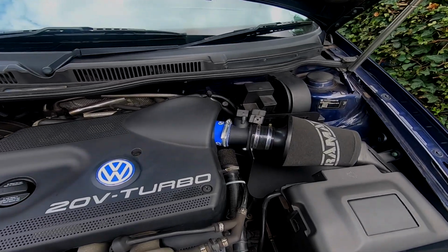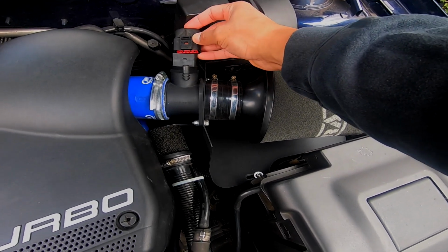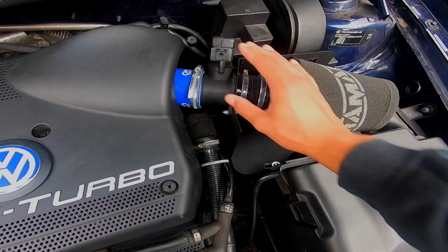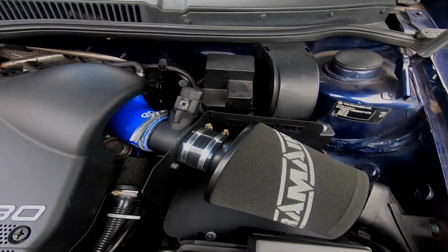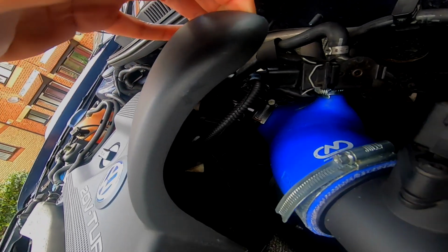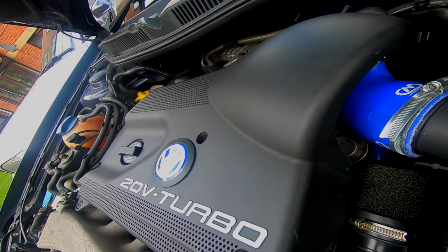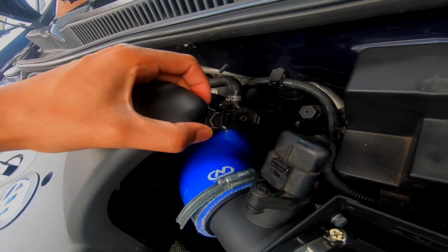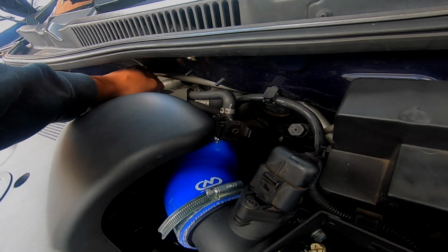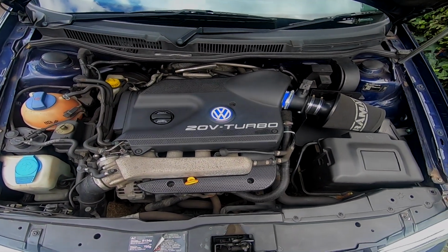So back in the engine bay, and the MAF has been left unplugged because that's how it was last time I was driving the car. So what I'm going to do is plug that MAF sensor back in. The Forge 008 is down there, and it's all connected up because I was playing around connecting and disconnecting that as well. Obviously got the N75 valve here as well. So what I'm going to do is start it up and see if it starts causing problems.